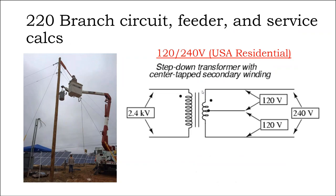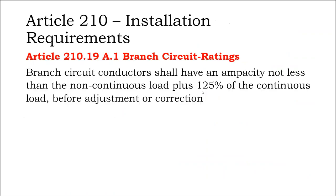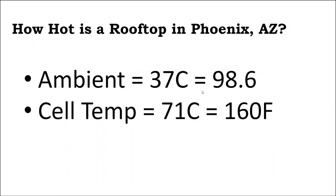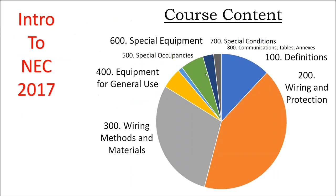But remember, when you actually open up your code book, the first three sections of code are the first 80% of the code book. This is a long presentation. The first 80% of code is Section 200. By the time you get out of Section 200, you're halfway through your code book already.